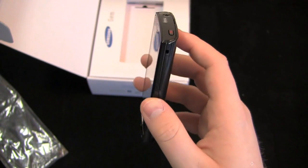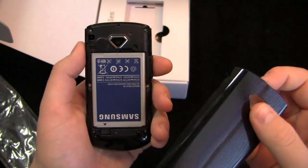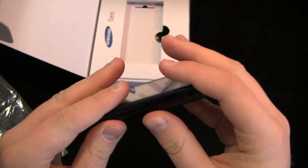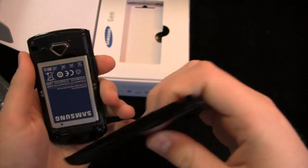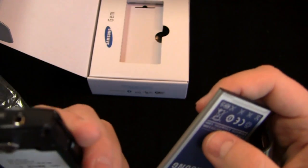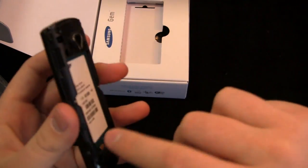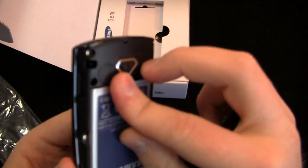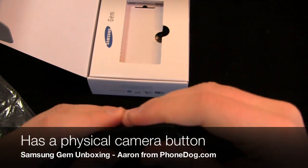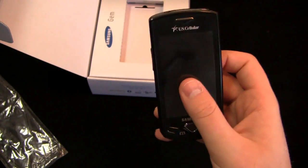Camera, even though there's no flash, still a pretty decent camera. The 1500 milliamp battery combined with a small display should make for a decent battery life. And then of course you have your micro SD card slot behind the battery as well. I think it's behind the battery at least. Let's see where it is. Oh, it's right there. Micro SD card slot right beside the physical camera button, which, you know how I am with physical camera buttons. Absolutely love those. And hey, it makes for easier picture taking.